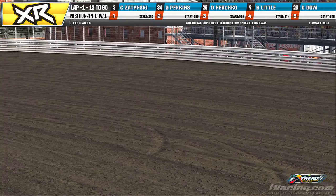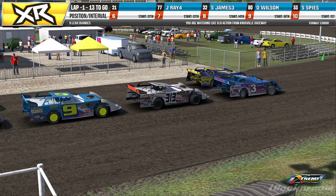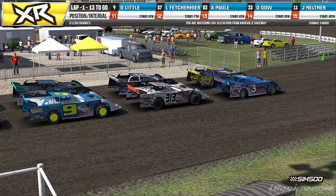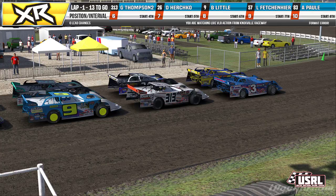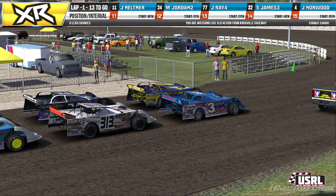And well, no rest for those drivers as they're going to get straight into a 10-lap B main. Yep, actually a 13-lap B main. It says 13 to go up there. But by the time they drive around twice and get the green, it'll be 10 laps, and the top 12 out of this one. So there's only 4 drivers that are going to miss out from this one.